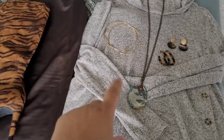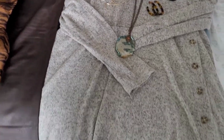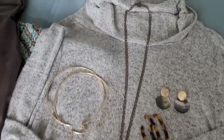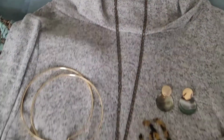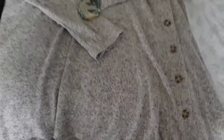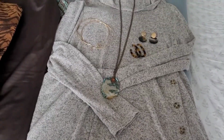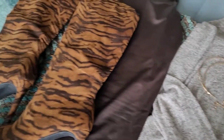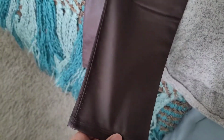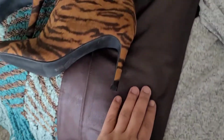Friends, so this is my Monday outfit. As you can see, I've got a heathered tunic, long sleeve sweater, and it has a turtleneck and some nice cute accessorized buttons on the side. I really like this tunic. It's super, super soft. And I've also got my boots that I'm going to wear with the faux leather textured leather pants. Very, very soft as well. Very, very cute. I'll zoom in on that so you can see the texture.